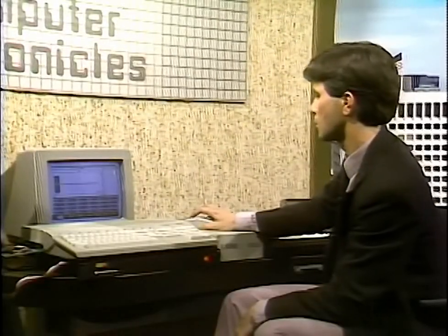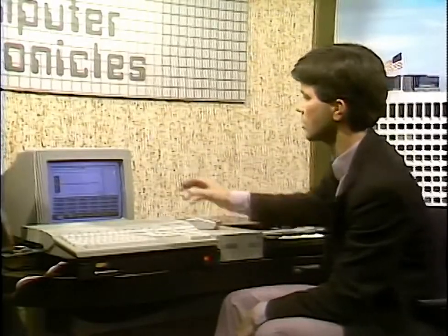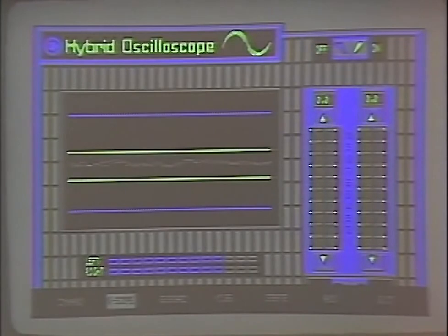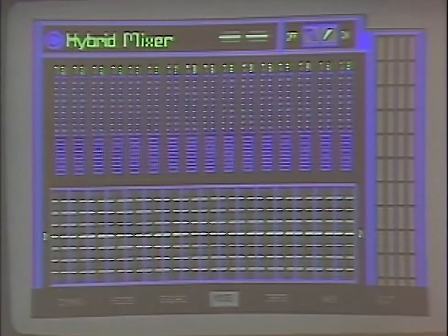I'm also able to take other functions, such as an oscilloscope, if I want to, or a mixing system. That is, we're planning on being able to offer 64-track overdub capability.